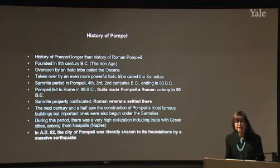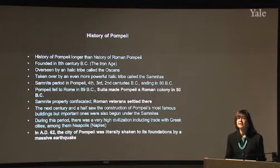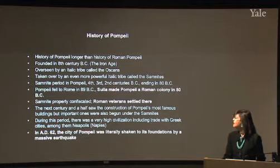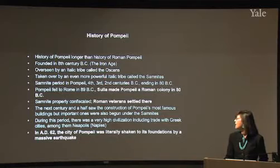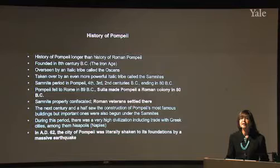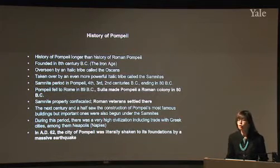But we should not forget, and we'll concentrate in part on that today, that some of these buildings had their genesis under the Samnites. During this period, there was a very high civilization in Pompeii. There was trade with Greek cities, and especially with the Greek city of Neapolis, Neapolis being the ancient name for Naples.